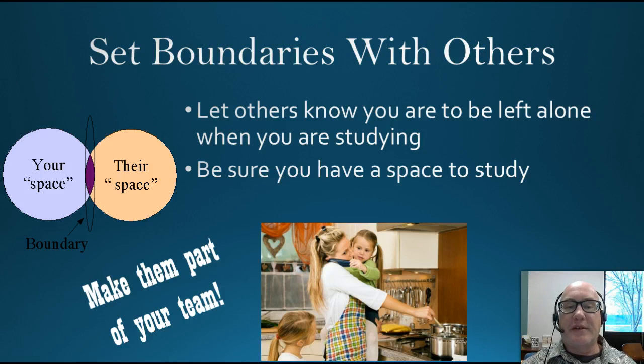Sometimes students will try to multitask and get their work done while doing other things like supervising children. However, research shows that even people who believe they're good at multitasking have poor results when they try to split their attention back and forth between more than one thing. Let friends and family know when your study time is going to be and remind them when you are not to be disturbed.